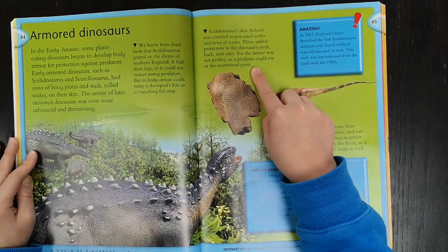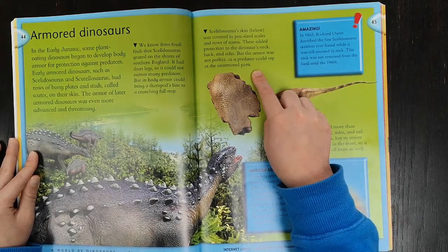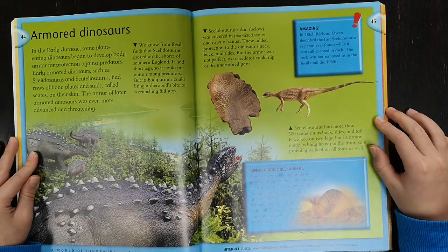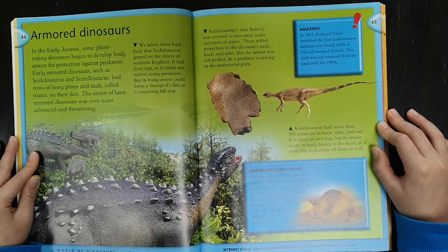Saladasaurus' skin was covered in pea-sized scales and rows of scutes. These added protection to the dinosaur's neck, back, and sides, but the armor was not perfect, as a predator could nip at the unarmored parts.